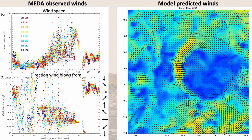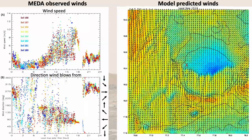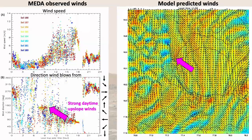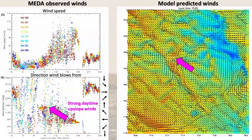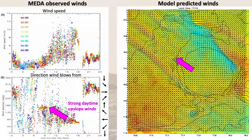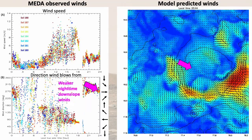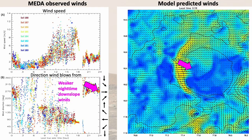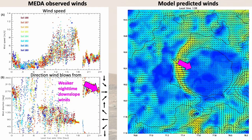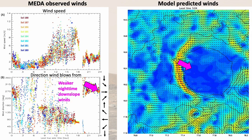We find that during the daytime, winds in this region are dominated by thermally driven upslope flows on the large-scale slopes of Isidis Basin, producing strong winds from the southeast and east-southeast. There's also a lot of variation in wind speed due to convection cells blown over the crater. However, in the evening, the wind direction reverses, and there are thermally driven downslope flows on the slopes of Jezero crater itself, although when these become strongest late at night, they don't extend to the rover's location.